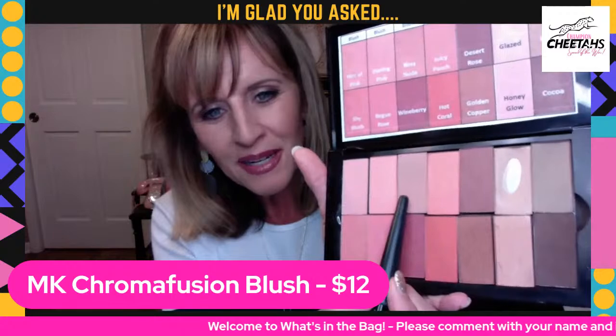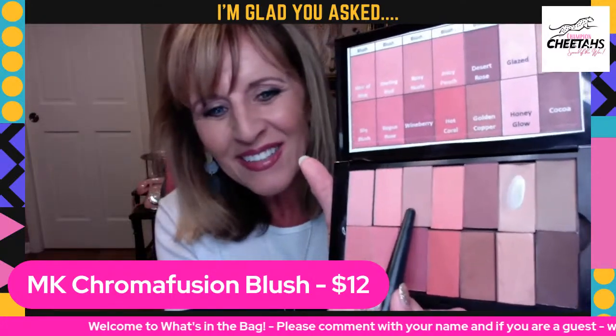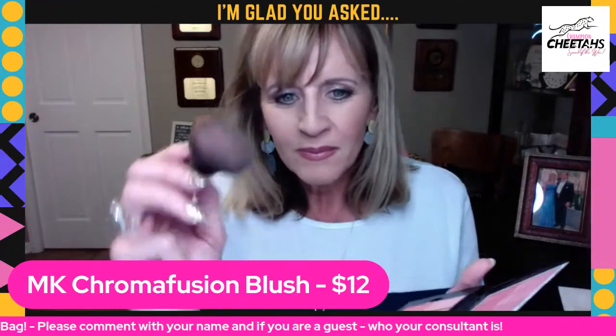Only because that's what I have on the other side. Okay, so I'm going to use Rosy Nude. I'm going to use the cheek color brush. So I'm going to get some on it. Okay, and then there's two ways you could do it, or you could do both.